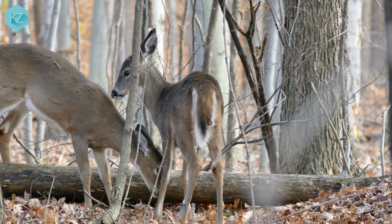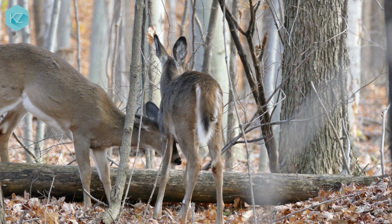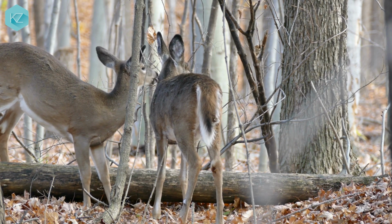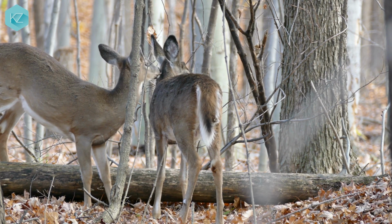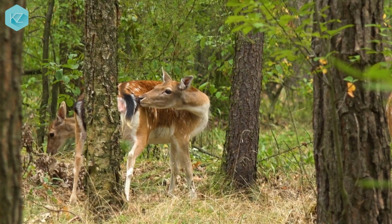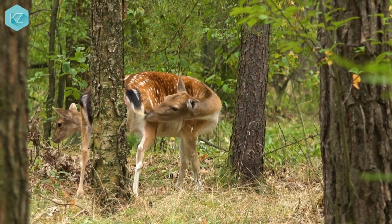Grooming is not just about looking good, it's also essential for their survival. By meticulously grooming their fur, deer remove parasites, such as ticks and lice, which can be detrimental to their health. This self-care routine helps them maintain good hygiene and prevent the spread of diseases.